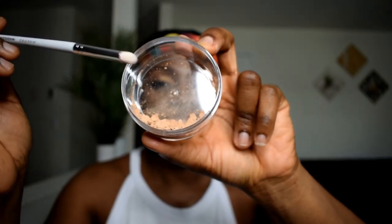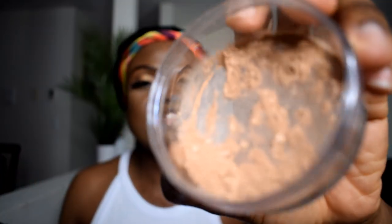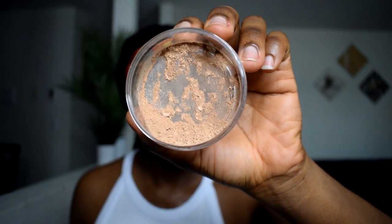I have an empty powder container which I bought from Amazon. I'm gonna take this powder from MAC, just gonna take that out. So I got it out of the case. I'm gonna try to get it into the pan. I got it out, so this is what it looks like in the pan. I'm just gonna take some of the Dark Deep powder I showed you earlier and then add just a little to it. This is what it looks like. After mixing the two powders, I'm gonna use this as my under eye setting powder.